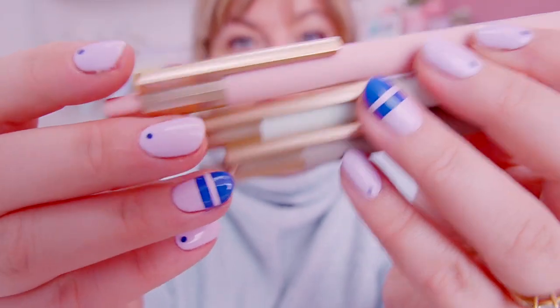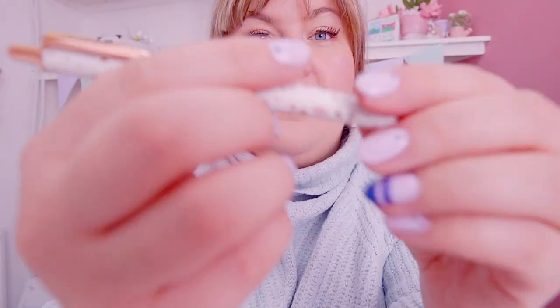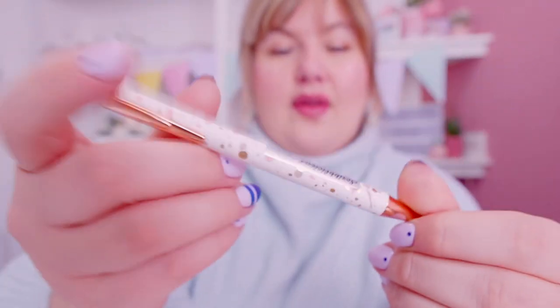I thought they would look really nice laid out next to the planners when I'm taking photos, and I also use these because they look really cute. And then the final one was this more expensive one, which is like copper and it's got flakes of copper, grey and dusky pink, and I thought that would be nice laid out as well. Also makes a really nice pen to write with.